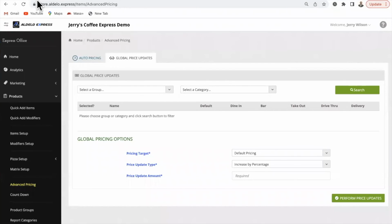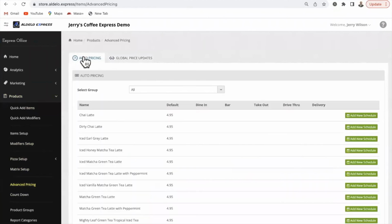All right, what I've done now is got the back office up. You'll notice I'm under products and I'm on to advanced pricing. Advanced pricing is where we've gone in before and shown you how you can do the different happy hours or other short-term price changes. This is where you set it up by day of the week, time of day, and then they fluctuate up or down based upon the settings that you have here. These can be for specific items, individual groups of items, and what have you. So it's the same module that we've shown before.